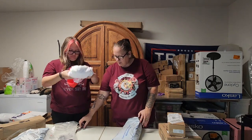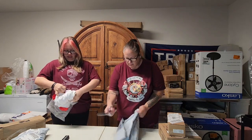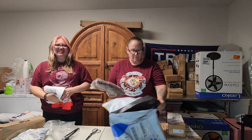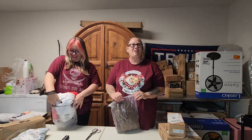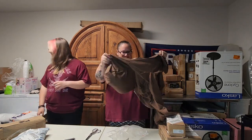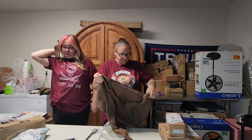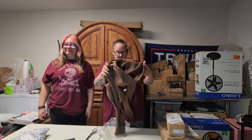All right, let's see what we got in this one. Scissors. That's a struggle. Are you struggling over there? No. She's struggling over there. You guys have issues putting things back in bags. I know. That's pretty obvious. Like mother, like daughter. All right, we got this brown little short hoodie. Cropped hoodie, in a size medium. Nice.